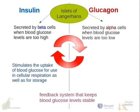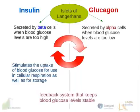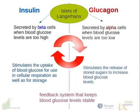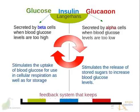Insulin stimulates the uptake of blood glucose for use in cellular respiration, as well as for storage in the liver, muscle, and to some degree fat tissue. Glucagon stimulates the release of stored glucose, mainly from glycogen in the liver, to increase the blood glucose levels and make energy available to the body and its tissues.